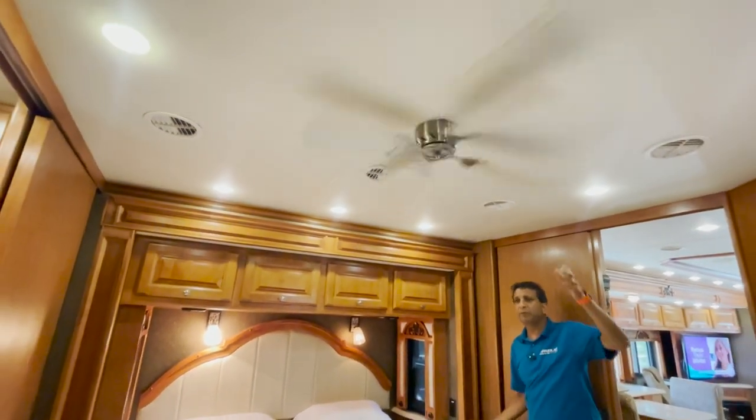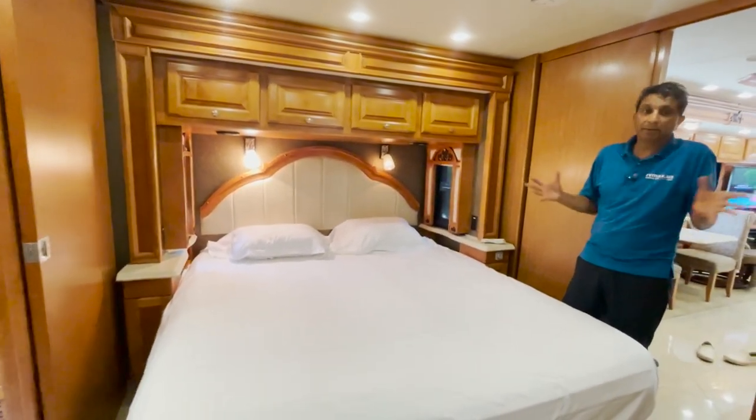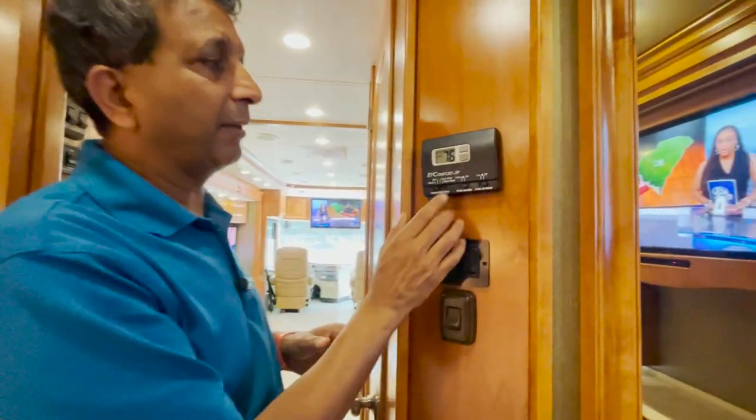So the purpose of the video is to show you a lot of stuff, including, as I say all the time, the good, bad, and ugly. Not a lot of ugly stuff in here. Lots of good stuff, but you know, maybe a few flaws here and there. Those are your slide buttons. Thermostat for the back air conditioning. By the way, it's got electric heat.